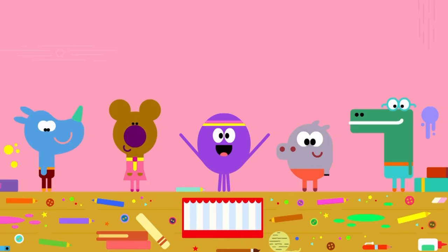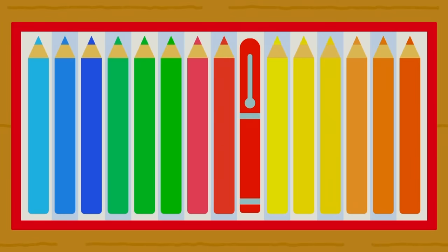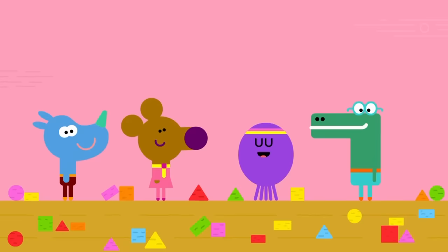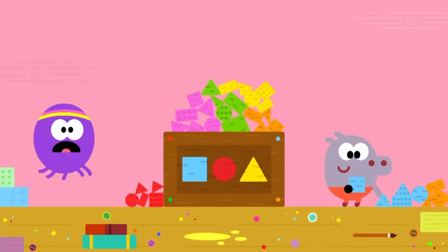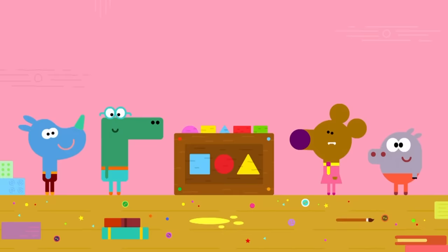Let's organise the pencils by colour. Blue. Orange. Green. Yellow. Red. No, Roly. This is a pen. We're organising pencils. See? Now, let's organise the blocks by shape. Pink. Green. Yellow. Roly. Yes? We need to organise them by shape. Otherwise, they won't fit. Rectangles. Triangles. Circles. Squares. It fits.